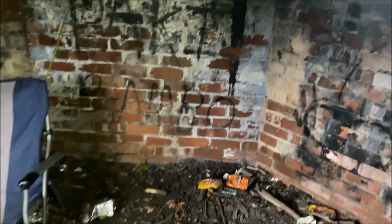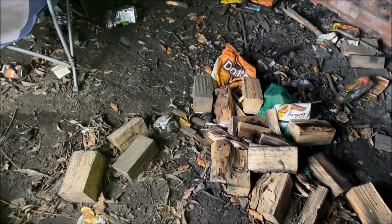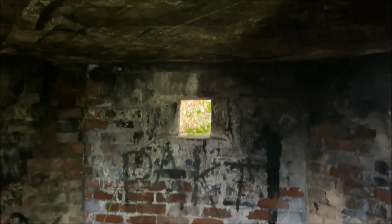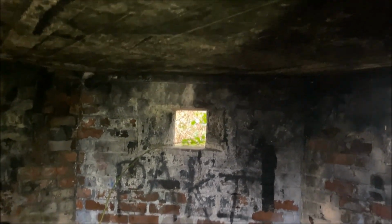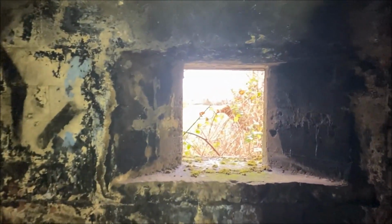Now, one thing that I have noticed that's different with this style of pillbox, there's no central pillar. In the concrete ones, there's like a triangular pillar in the middle that goes to the roof, which I don't believe is for support. I believe it's so that the soldiers who'd be manning these positions could brace their back against it with the recoil of the guns that they was using. These just looked to be rifle positions.